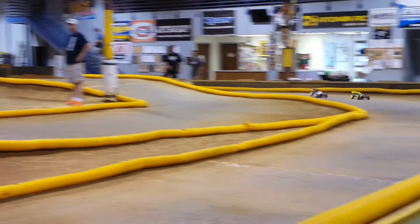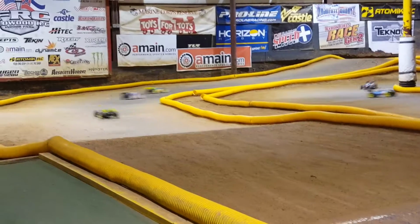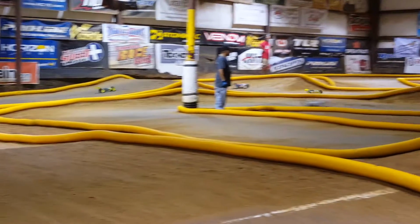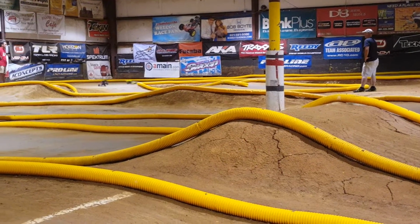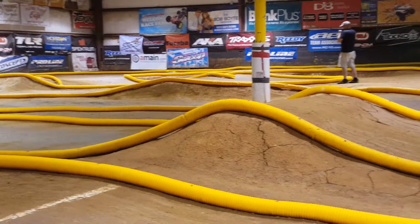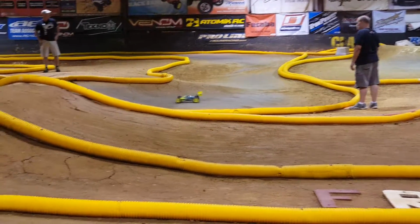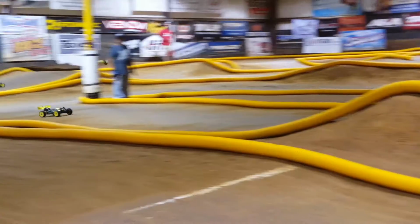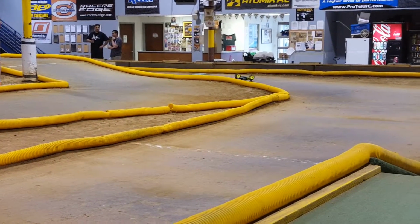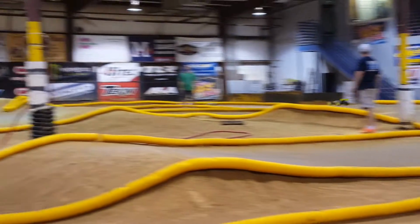Looking good, guys. Looking good. Looks like the gap between the pink right there. 5 minutes left. Hey, man. Be my guest. I'm sorry. Looking at the gap between Garrett and Trevor. It's about, looks like a second now.